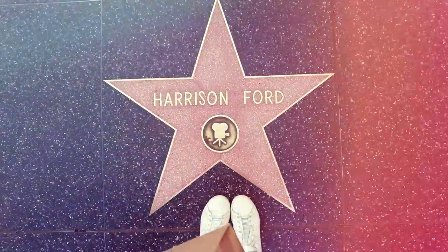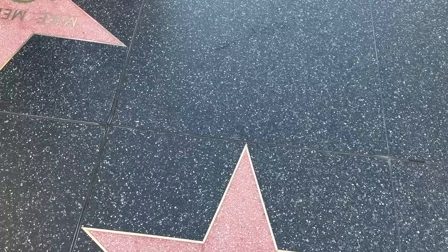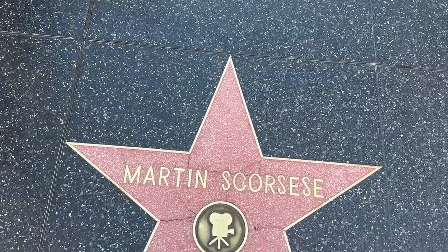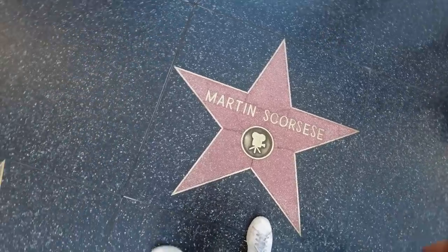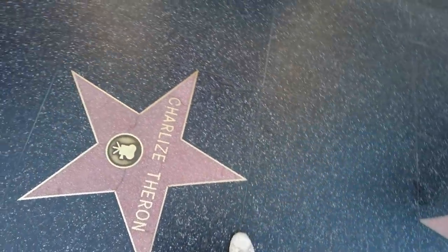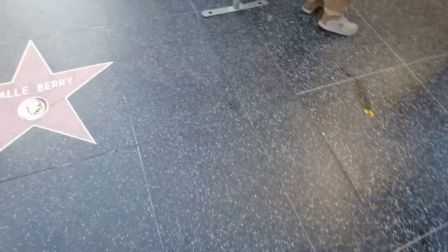Oh, here's another good one. Indiana Jones. Another one on my list, Martin Scorsese. I don't know if I've shared this, but The Departed is one of my favorite movies of all time. Behind like Jaws and Titanic. It's probably number 3 if you take out Disney. So had to find that one because he directed it.